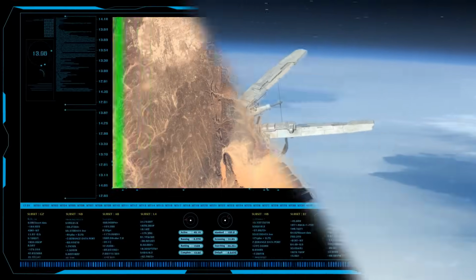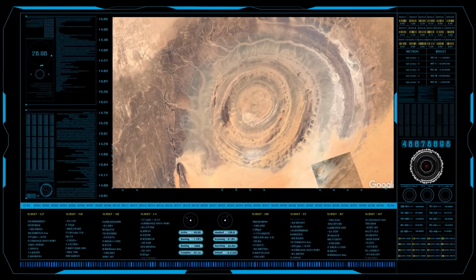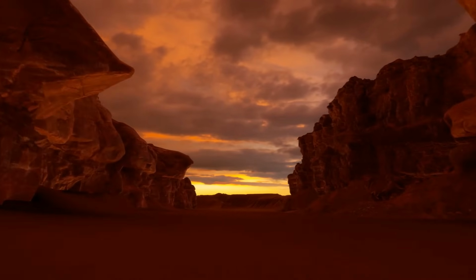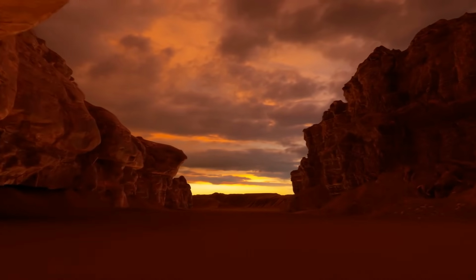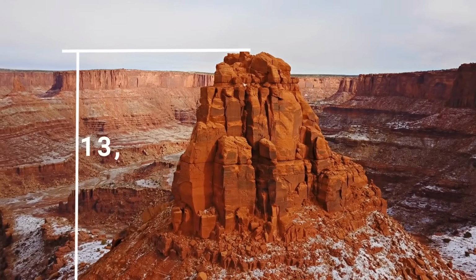Those concentric rings might be a key to unlocking the secrets of our planet's evolution over millions of years. They're shaped by erosion on resilient rock layers, creating a spooky pattern of ridges and troughs. The central peak stands proud at 1,300 feet.